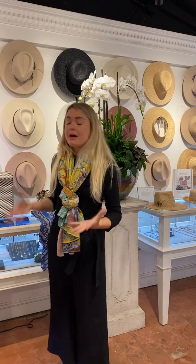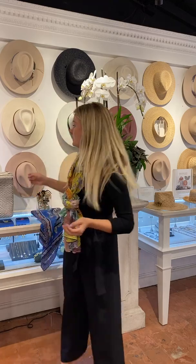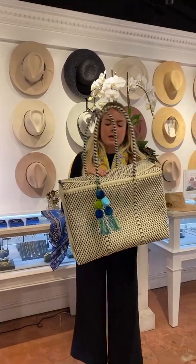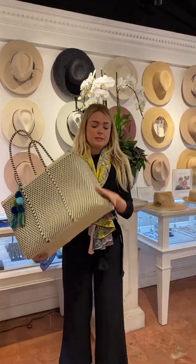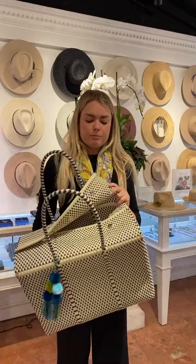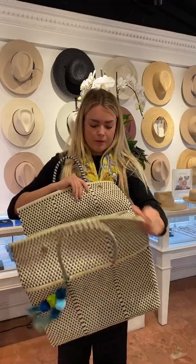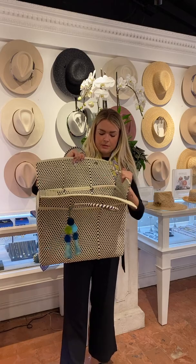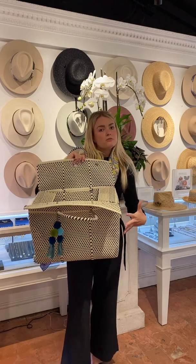I also am going to touch on some of our bags. Now these bags have been super popular for us, and especially the area that we live in. These bags make the perfect beach bag. It's easy to clean. It's easy to dust off any sand. This is a perfect beach bag. Has a perfect snap top. And the size on the inside is just perfect. I mean, you could make this even a picnic basket if you would like.